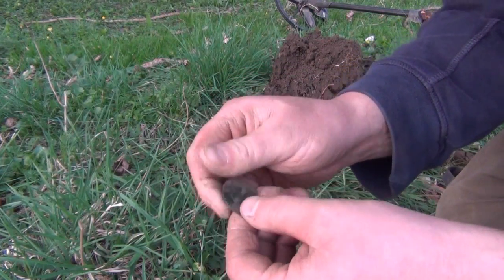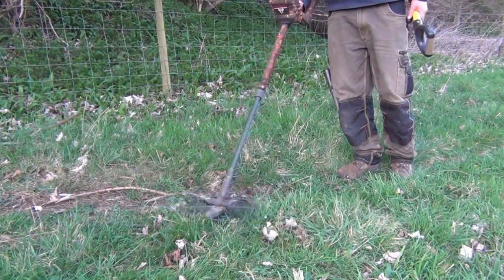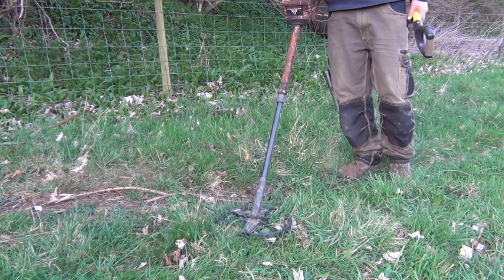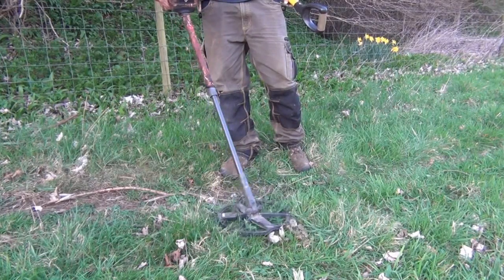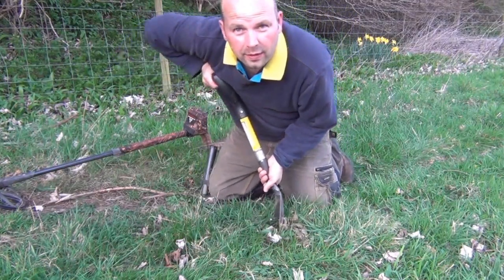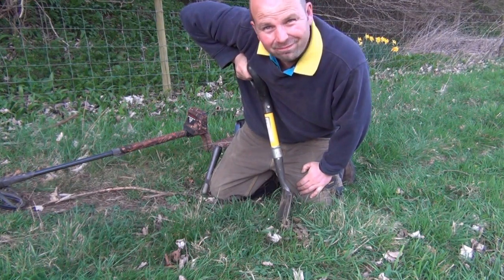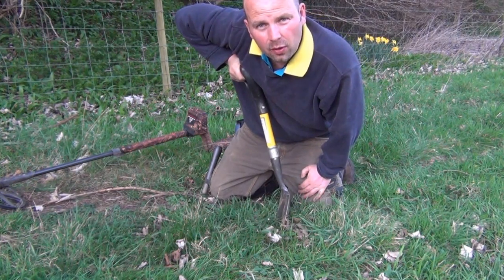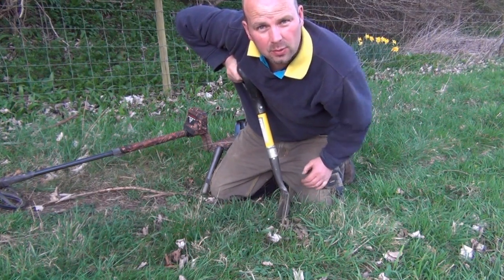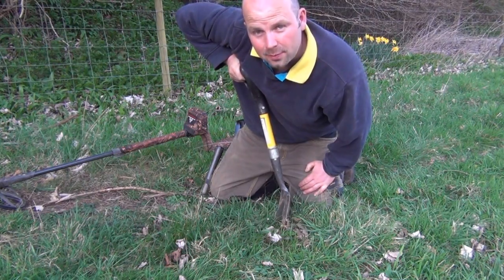And it's a very bent George V halfpenny. Right, this seems to be a fairly small target, reasonably deep. It's hitting towards the right hand side of the screen, but it's jumping up and down, but it probably is worthy of a dig. Sometimes you get little threepenny bits, or maybe a sixpence that's on its side, and I would hate to miss one of those targets.